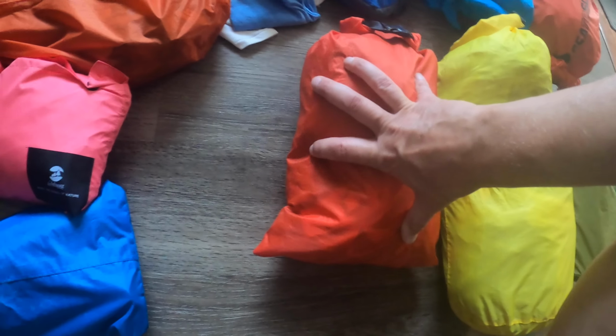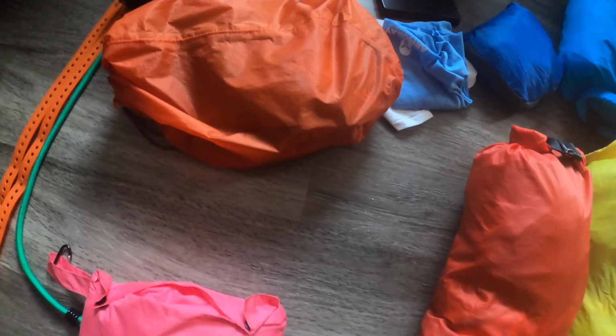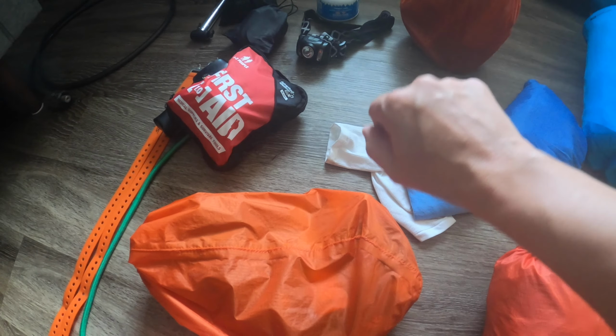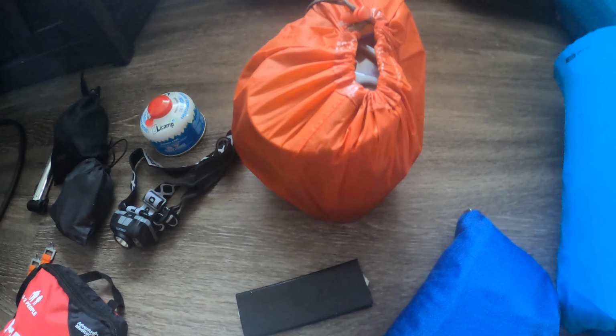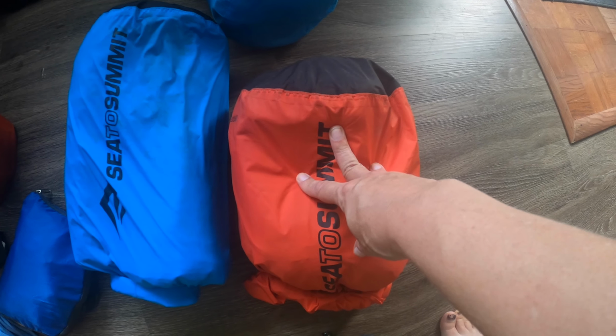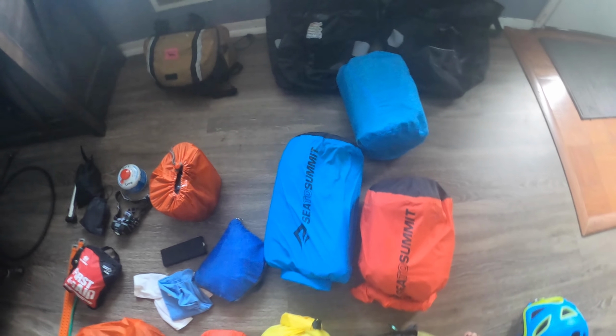Okay, so on the bike clothes, electronics, rain cape, toiletries, safety, bike tools, kitchen, and here is my tent, it's all in this one, and then sleeping bag and pillow is in this, and then sleeping pad is there. So all right, let's get it into the bags.